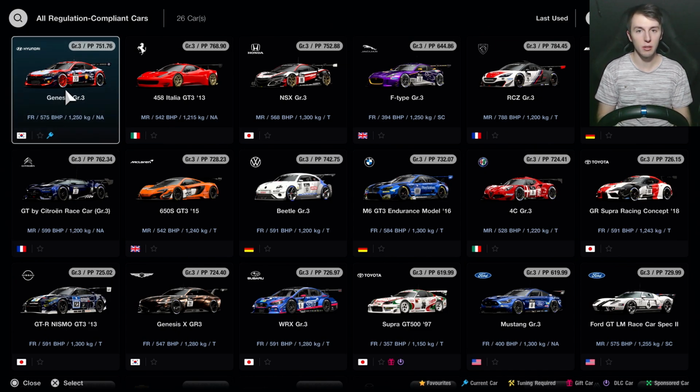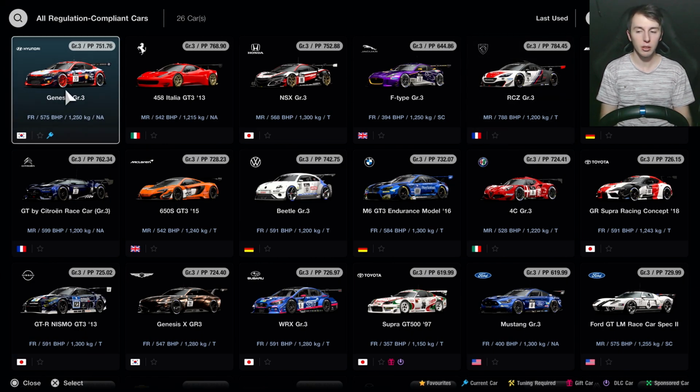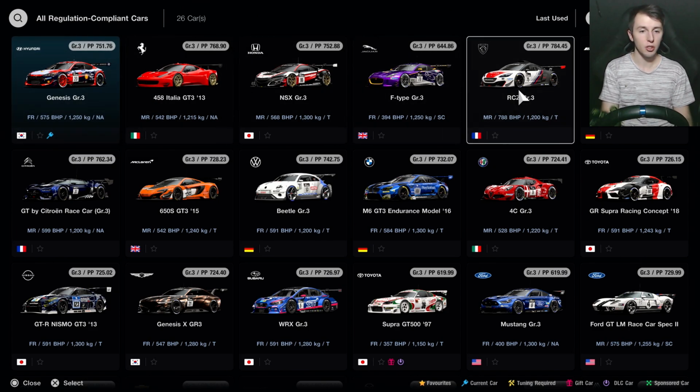Well, the best car on this event is kind of tricky to decide between the Hyundai Genesis Group 3 car and the Peugeot RCZ Group 3 car. I might say the RCZ's a little bit better because of the drivability of the car, maybe just a little bit better than the Hyundai, but the Hyundai is actually really fast and it's very, very good with its fuel efficiency. It's probably a little bit more fuel efficient than the RCZ as long as you're running it on fuel map 2. It's still quick on a fuel map 2. The RCZ you just run on fuel map 1. It's a little less fuel efficient, but it's quick.